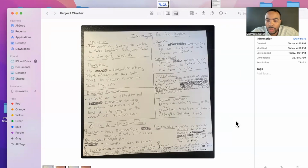Measurable. So weekly, I'm going to reevaluate the strategies to increase efficiency and allocate more time to things that are working. So when something isn't working, I'm not going to allocate a whole lot of time to it. I want to make different adjustments weekly so that I can make sure that I get through my journey in the most efficient route.